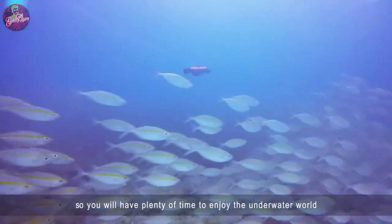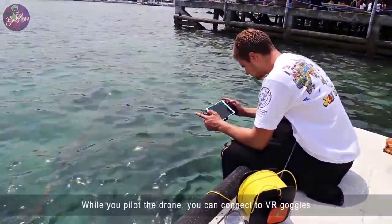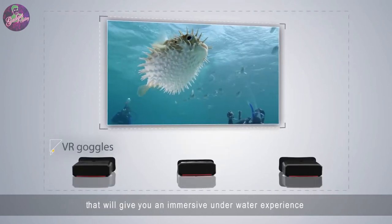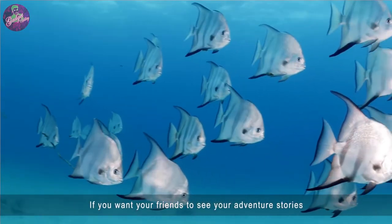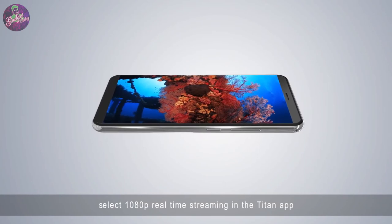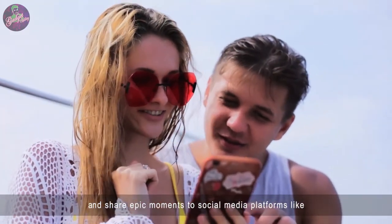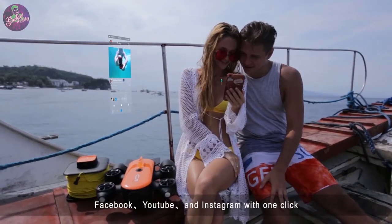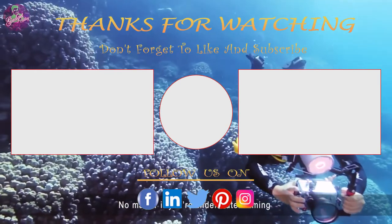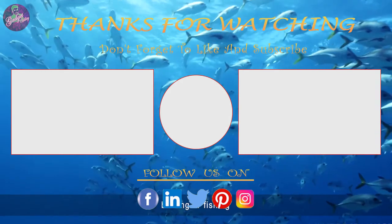A built-in rechargeable battery pack allows up to 4 hours operating time, so you will have plenty of time to enjoy the underwater world. While you pilot the drone, you can connect to VR goggles that will give you an immersive underwater experience. If you want your friends to see your adventure stories, select 1080p real-time streaming in the Titan app and share epic moments to social media platforms like Facebook, YouTube, and Instagram with just one click.